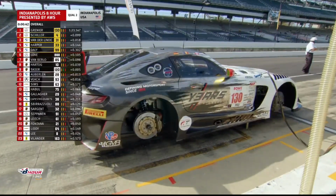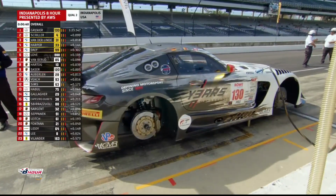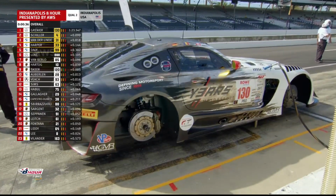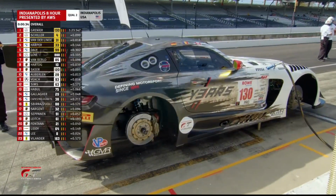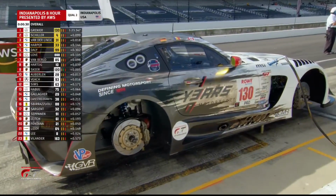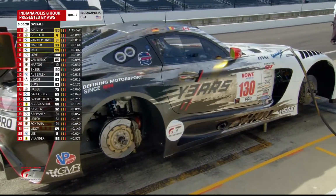Yeah, it's going to be tough. Tommy Milner's going to have to pull a rabbit out of his hat here if they're going to get that 63 car inside the top 10 on average to make it to the pole shootout. But they're knocking on the door. They're not that far away, but there's a lot of really fast drivers for this third segment waiting to go.